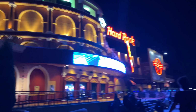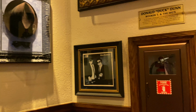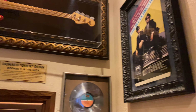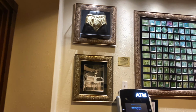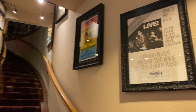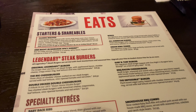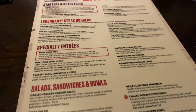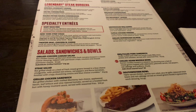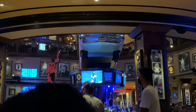So we're going out to eat for dinner here at the Hard Rock Cafe. They have a lot of rock memorabilia, however you say that, all around. Hey, this is the menu. And then over there is the bar, and they have a floating car on top.